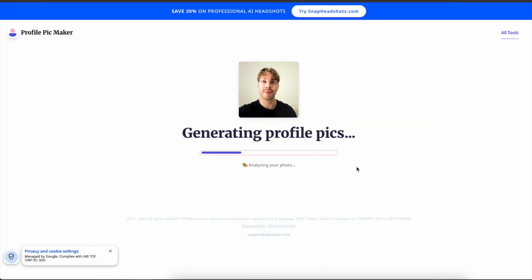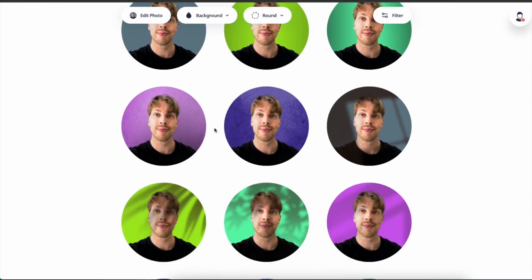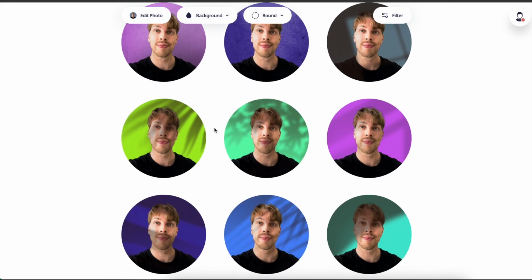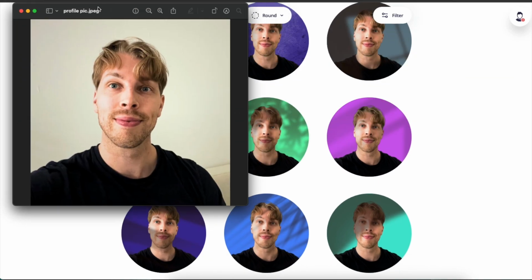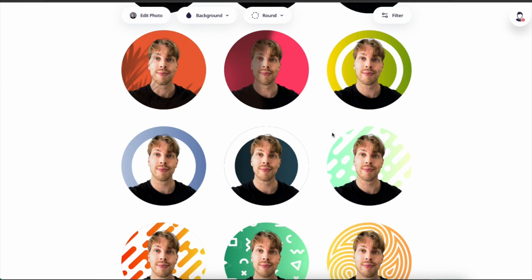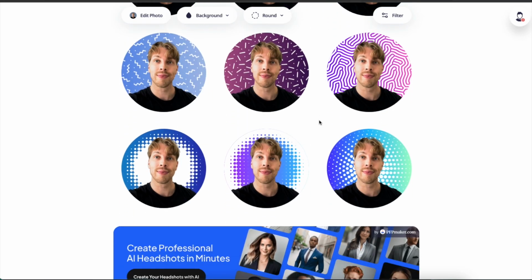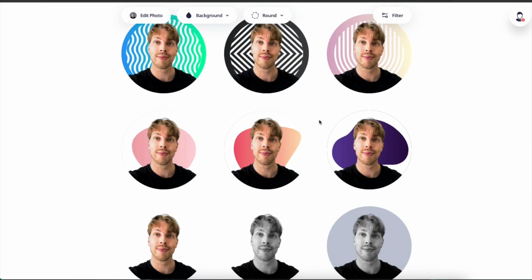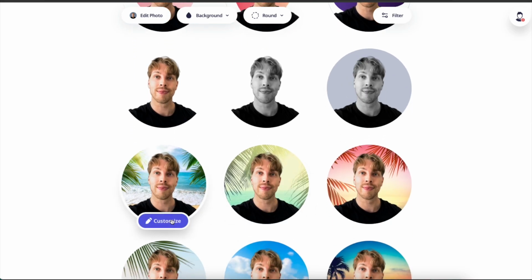So it is not necessarily creating you AI headshots, but rather it is creating you these different backgrounds using AI. So it uses the AI to remove background. For instance, here is the original photo that I sent to this one. So it removed the sofa and the wall from the background and it replaced it with something else. And now you can run through all of these and you will eventually encounter something that actually looks usable to you.